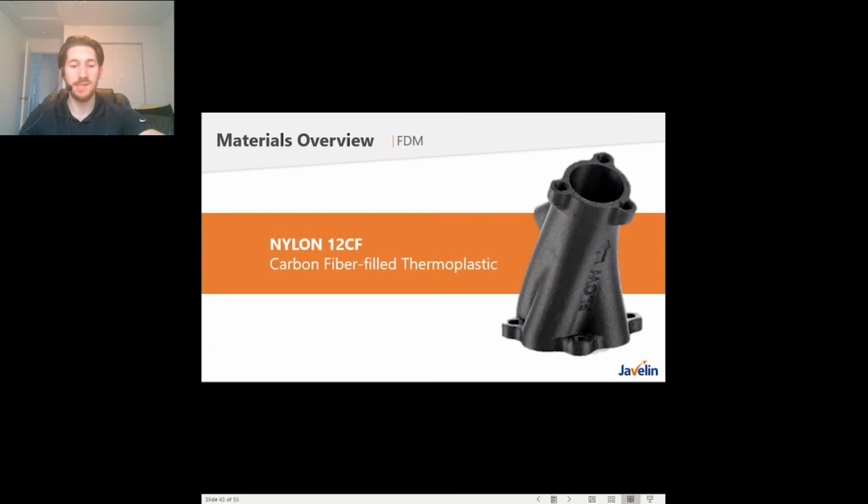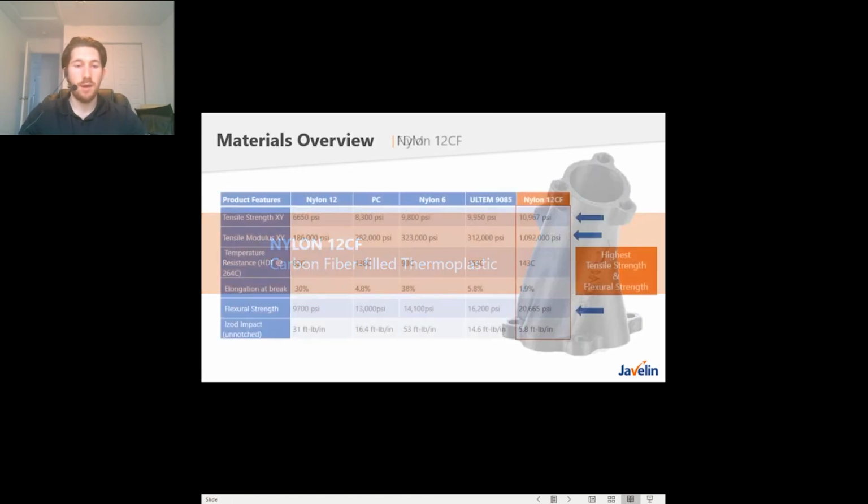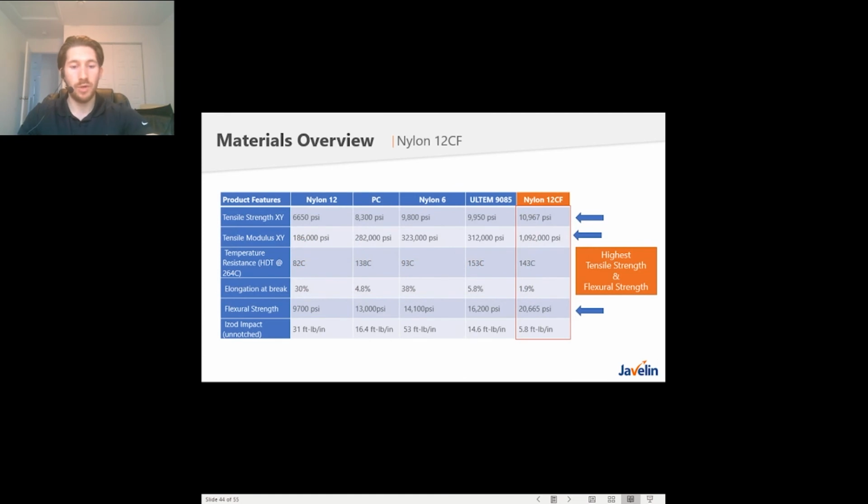Also, we have the 9085 CF, which is a carbon fiber filled thermoplastic. It's the material with the highest strength-to-weight ratio of FDM materials. Just to give you a quick comparison against other materials that we have, as you can see, it has the highest tensile strength and flexural strength of all the FDM materials here, and it's a great material for different types of applications with great mechanical properties.